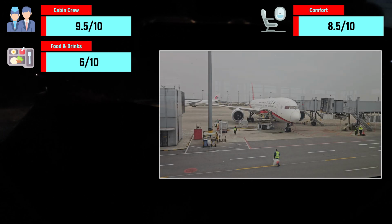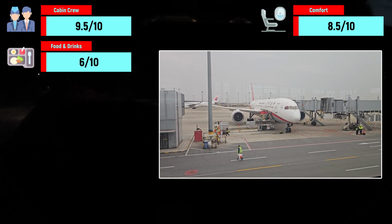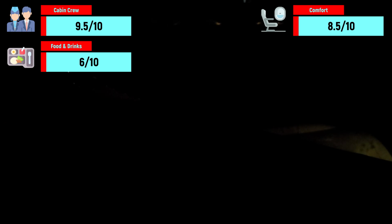As a final note, we were lucky to have the Boeing 787 Dreamliner operating today. Usually, this route is covered with a 737 and I'm certainly not complaining as the 787 is far superior. Having said all that, I'm giving this category an 8.5 out of 10.